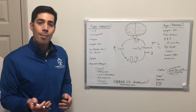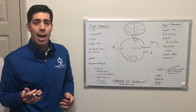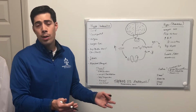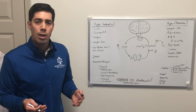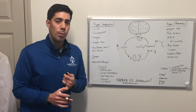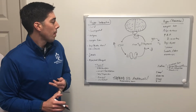And the most common cause of that is autoimmune thyroid disease. It's also known as Hashimoto's disease. It's kind of a long, fancy name, but it describes a very common condition. And there are 2 inexpensive blood tests that help us discover if that's the cause of your underactive thyroid gland. And those are called thyroperoxidase antibody and thyroglobulin antibody.